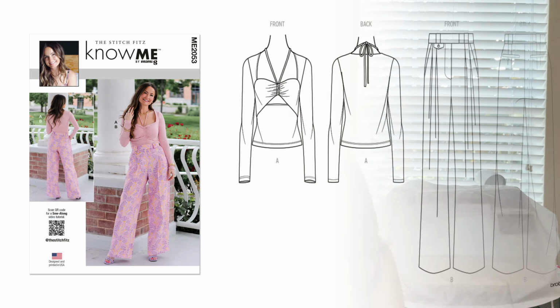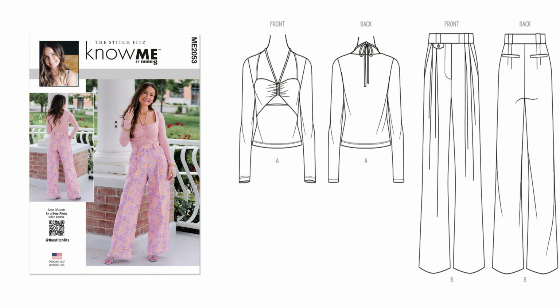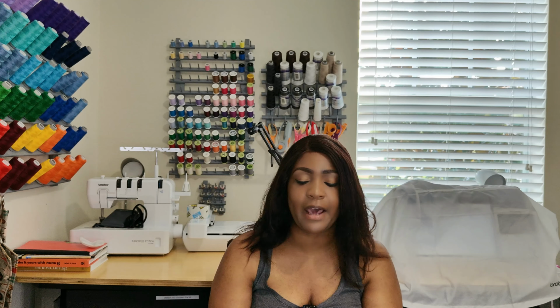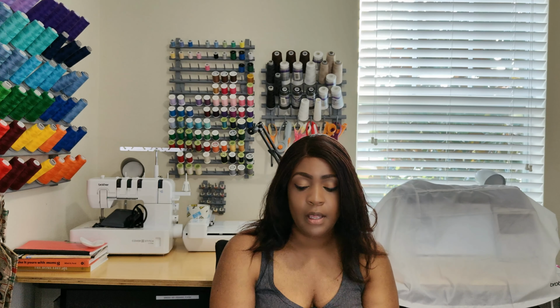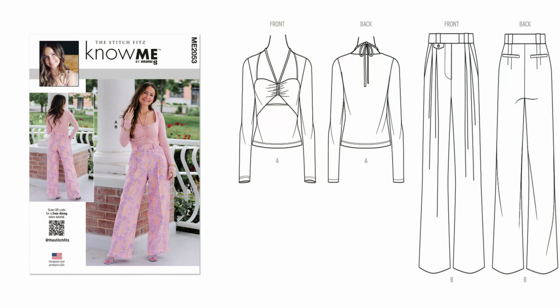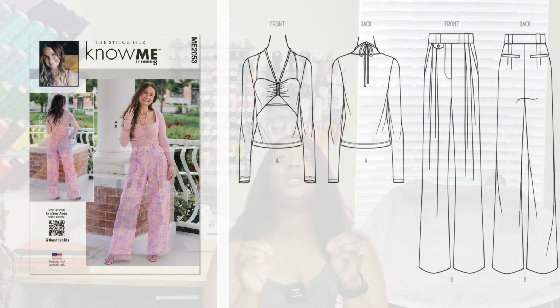All right, moving over to the next pattern. It is 2053. Nikki was 2052. This one is 2053. This is Lindsay's pattern, The Stitch Fits. All right, but this is a Misses pants and knit top. For this pattern, I really like the pants. That's what I'm here for.